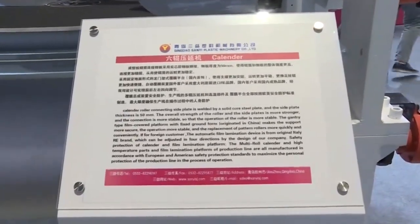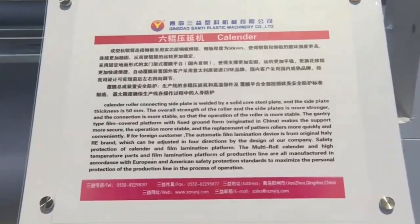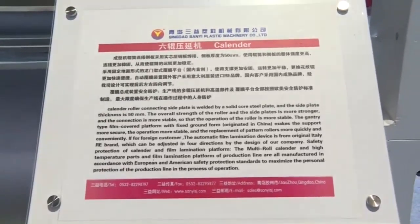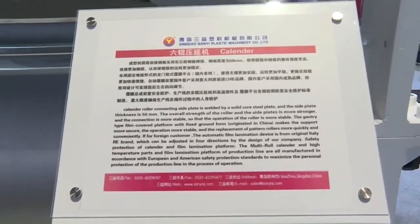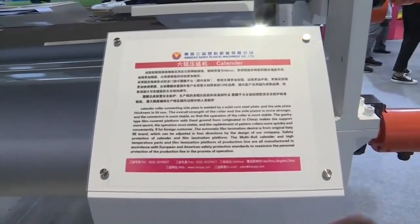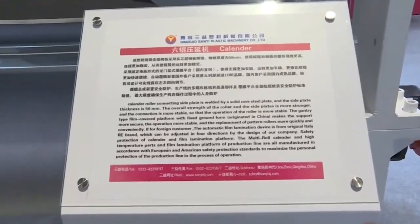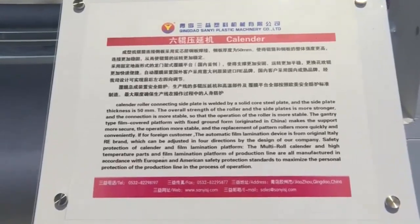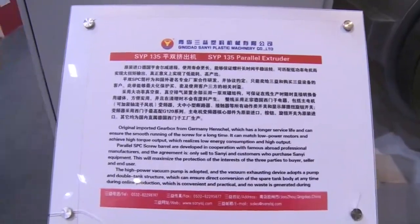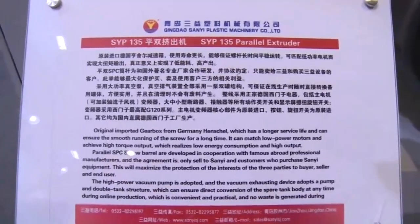SYP135 Parallel Extruder SPC Flooring Extrusion Line. It can be applied to flooring, and the material is mainly PVC. It has an originally imported gearbox from Germany, which has a longer service life and can ensure the smooth running of the screw for a long time. It can match low power motors and achieve high torque output, which realizes low energy consumption and high output.